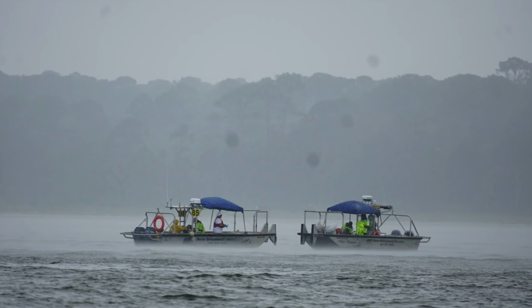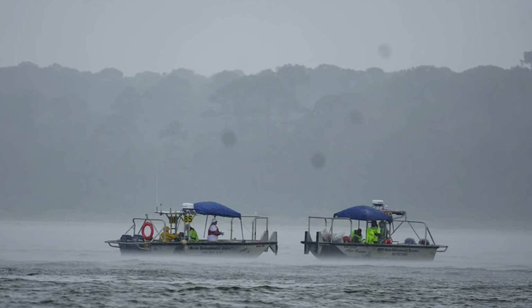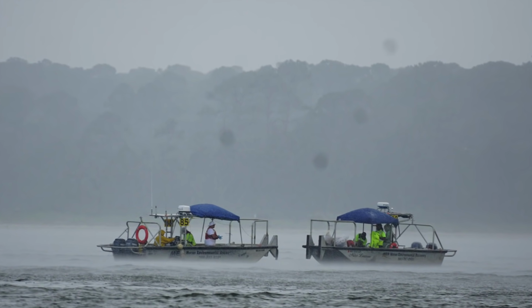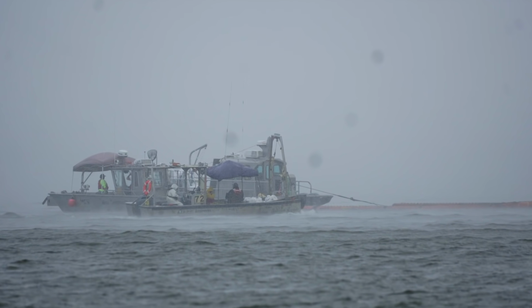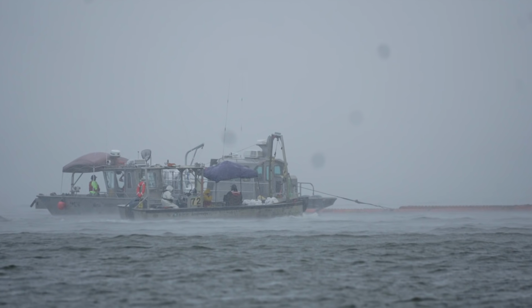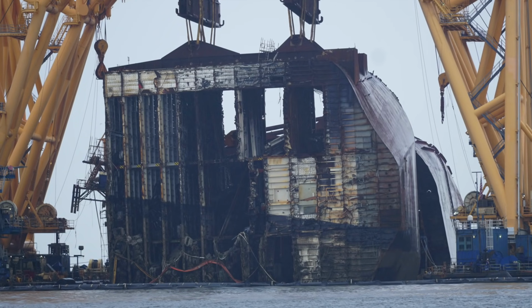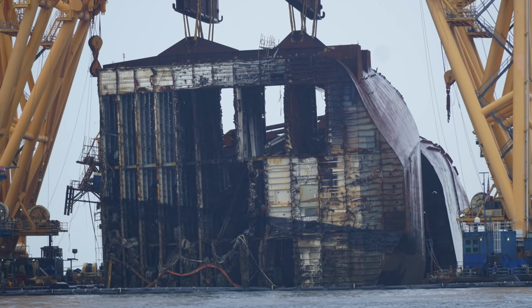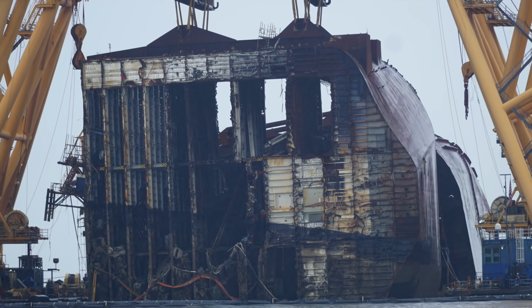So it is there. And these guys were out in open boats, and we had a storm that approached. They're out in the weather, and these guys stayed on station working the booms until the thunder started, until lightning, until it became a hazardous situation, and they finally left the site. They're doing everything they can.